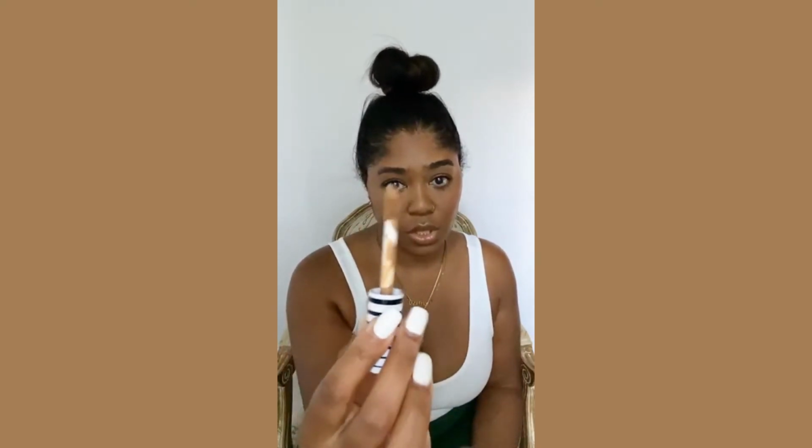But I'm really enjoying that, and for it to be only $13, I think that's awesome, as opposed to my $26, $27 NARS Radiant Creamy Concealer. The only thing I will say is NARS has a much smaller doe foot applicator as opposed to this one, which is much larger. I can still do what I need to do, but it's just larger.